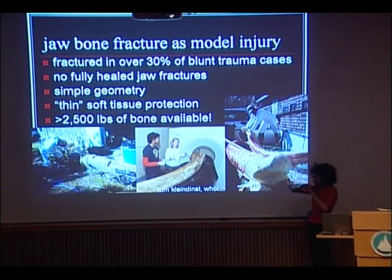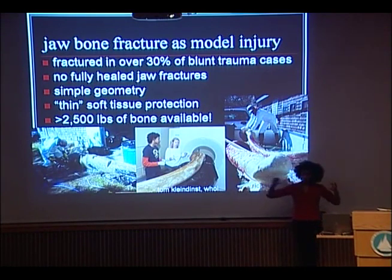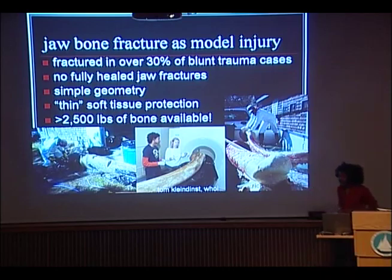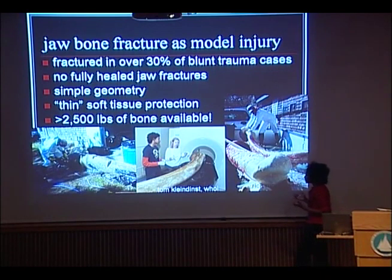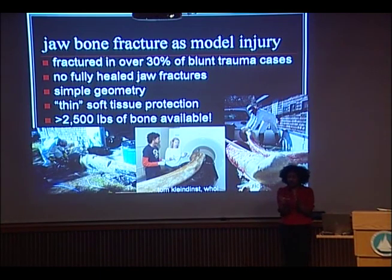We've never seen a fully healed jaw either, so it's more than likely indicative of the fact that this type of injury spells fatality, or is fatal for the animal. It's got a relatively simple geometry compared to more complex structures like the vertebrae or the vertebral column as a whole and the skull. And it also has relatively thin soft tissue protection.